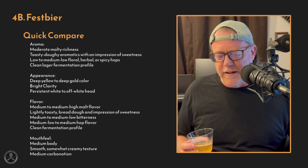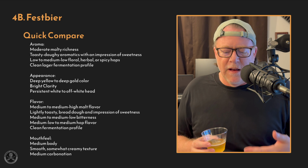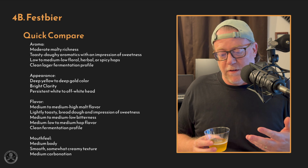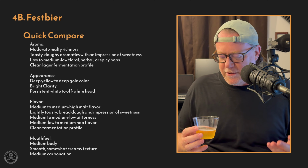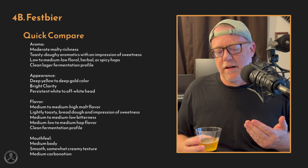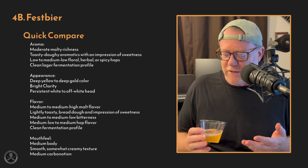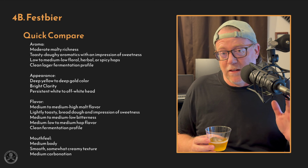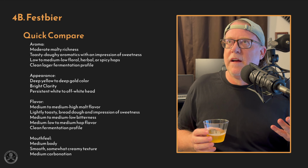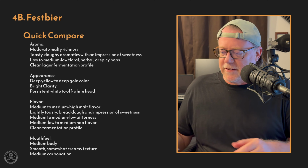Mouthfeel, I can also comment on that, having just sipped it. Medium body, maybe a little less than that, but not too far. Smooth, somewhat creamy texture. Absolutely. Very pleasant texture to this beer. Medium carbonation, might be a little higher than that, but it's bottled, and that might have something to do with it. It just might be a little more carbonated before it gets put into the bottles, but that's speculation. I don't know that, so I can't say that when I do my evaluation. But that's a quick compare. We'll see what the evaluation actually has to say.